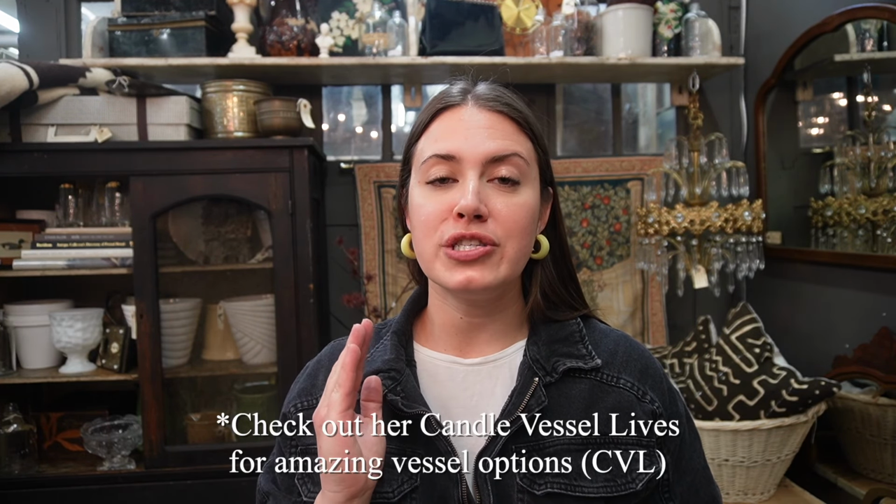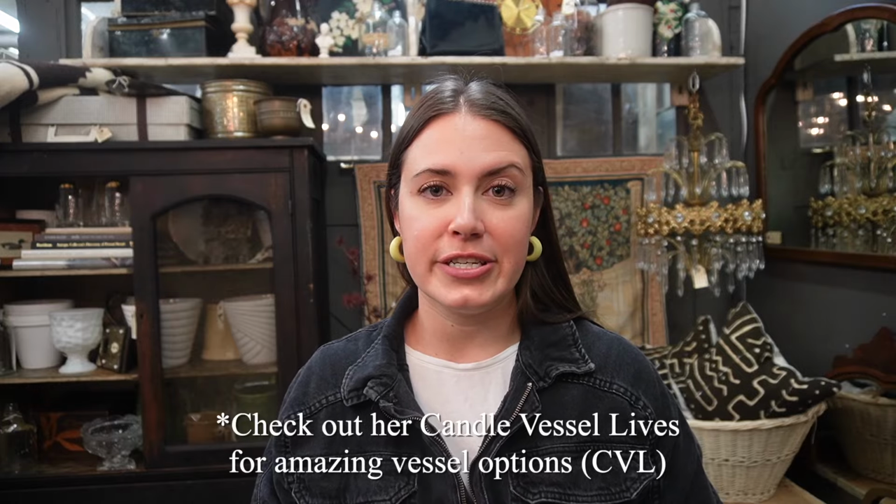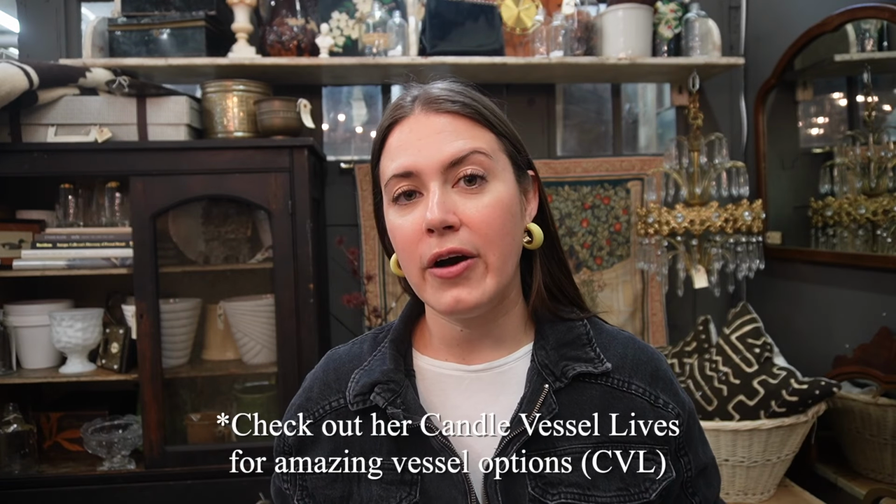And if you are not confident in your abilities to find a good vessel or aren't sure if the glass is thick enough, she frequently does live sales, and she also includes other vintage and antique dealers in these live sales as well, so you're able to shop a variety of possible vessels. She filled up 19 of these puppies for me, one of which I am keeping for myself and another I am gifting to a friend.